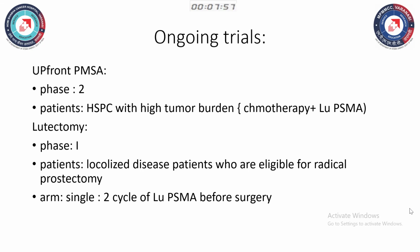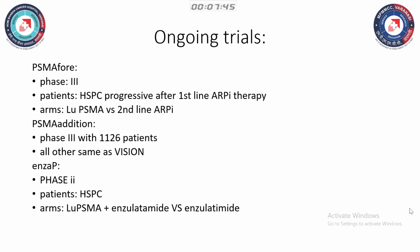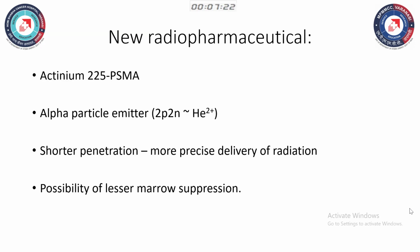Other ongoing trials are the UpFrontPSMA trial in hormone-sensitive prostate cancer, where PSMA therapy is given along with chemotherapy, and the LuTectomy trial in patients who have localized disease and are eligible for radical prostatectomy. It's a single-arm study where 2 cycles of lutetium PSMA are given before the surgery. The other trials are PSMAfore, in a hormone-sensitive setting after a first line of ARPI, and PSMAddition, a phase 3 trial like VISION, and the ENZA-p trial in hormone-sensitive prostate cancer, where PSMA therapy is given along with enzalutamide versus enzalutamide alone.